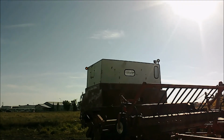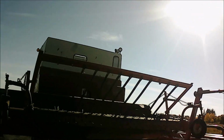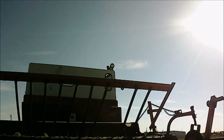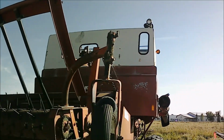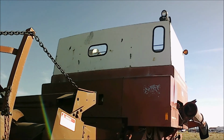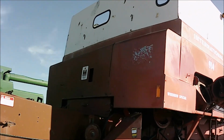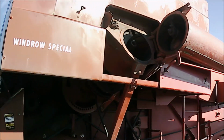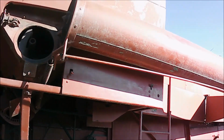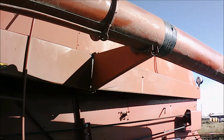Here's a 914 combine. I like these. That's what I grew up with. My dad has one. He still has it, but we haven't used it in years. It'd take a lot of work to get it going again. These are good combines. They do their stuff very well.